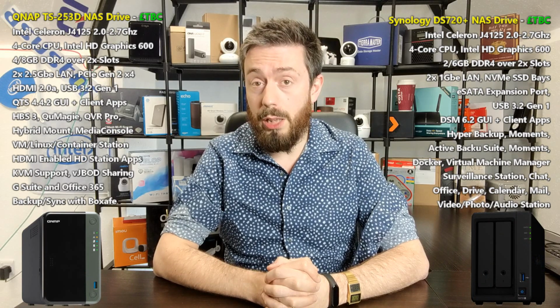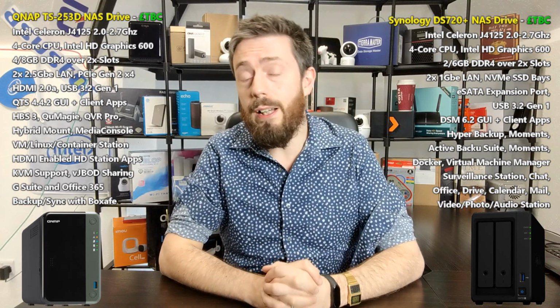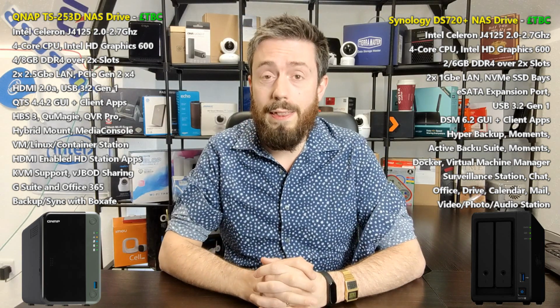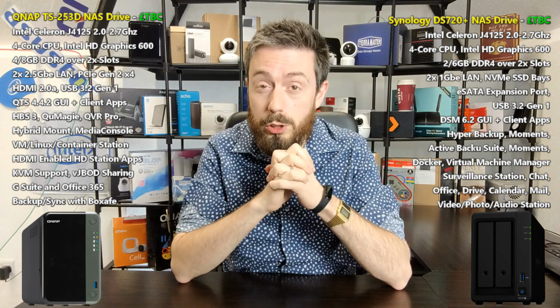This is the DS720 Plus from Synology and the TS-253D from QNAP. These two really do represent the very best 2-bay NAS that either company have ever released. And even though we have seen a slight slowdown in the release of hardware thanks to world events and more pressing concerns, let's be honest, chances are that both of these two devices, as a 2-bay buyer, are very much going to be up your alley.